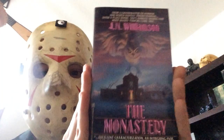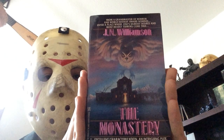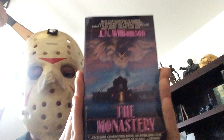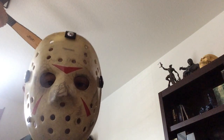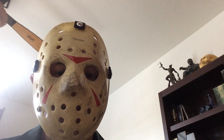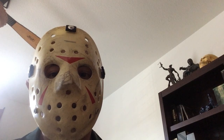Here's another one. It's called The Monastery. This one I read recently, less than a week ago actually. Really good. It was kind of confusing, but it was still enjoyable. Really pretty cover. This one's basically about a family. They get stranded because of a blizzard. The car breaks down, so they have to take refuge in some monastery. And the monastery is run by some weird cult. They have weird practices. It was enjoyable. Anyways, next one.